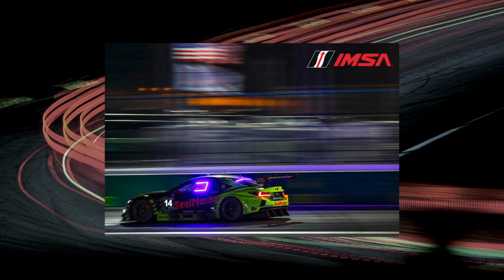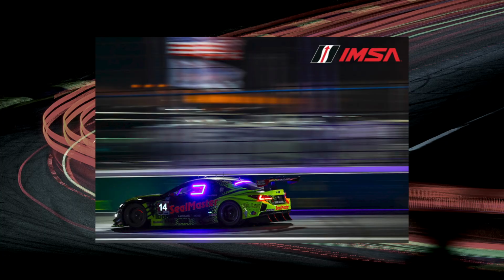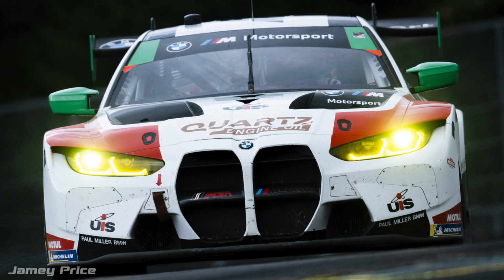GTDs, as well as many of the other classes in IMSA, but you do see this quite a bit in the GTD class, they often feature different light features installed on the car to help spotters and fans and teams themselves identify the cars during the nighttime hours. A unique feature of the GTD cars, though, is they feature green tinted headlights, so you can clearly tell them apart from their GTD Pro counterparts during nighttime.